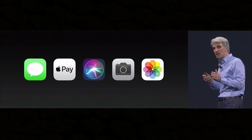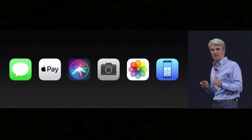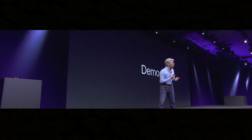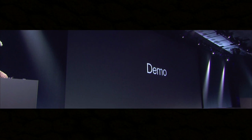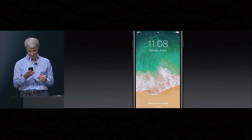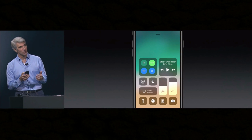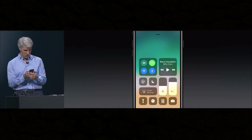So these are some of the big features in iOS 11. There's one other, which is a major redesign to Control Center. Rather than show it in slides, how about we do a demo? All right, let's take our first live look at iOS 11. Now, I'm going to just bring up Control Center as always, and what you'll notice is Control Center is now a single page, packs all the features into a single page.